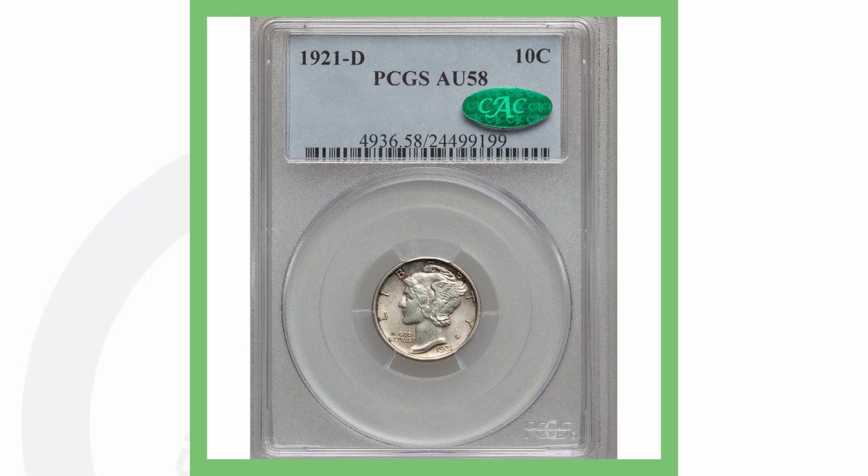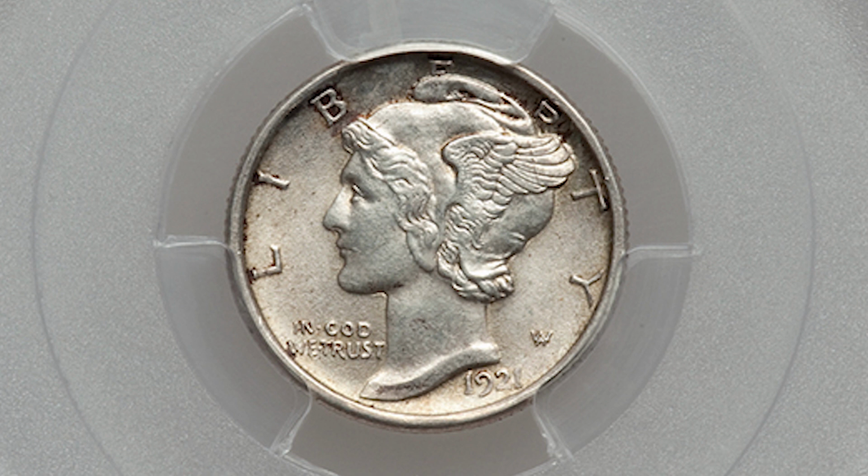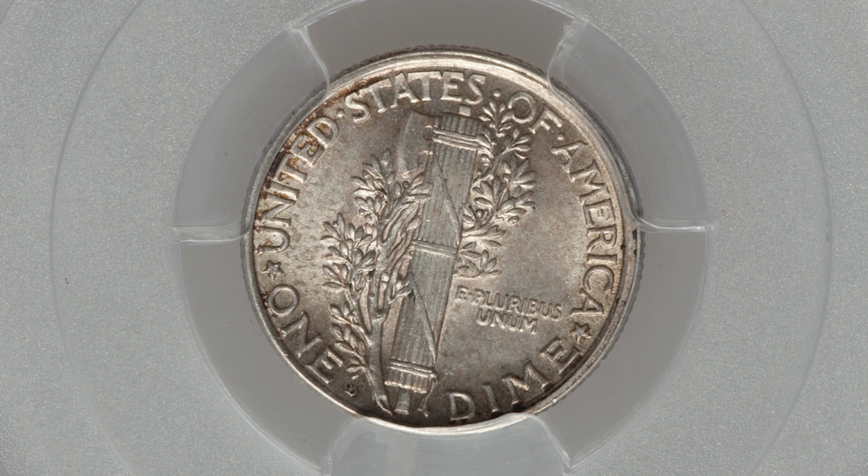Next up is a 1921 Denver minted Mercury dime. Now I'm showing you these coins that are about uncirculated because I want to give you guys really decent prices. Now if I showed you mint state coins, of course all those coins are going to sell for thousands of dollars because they're very high grades.